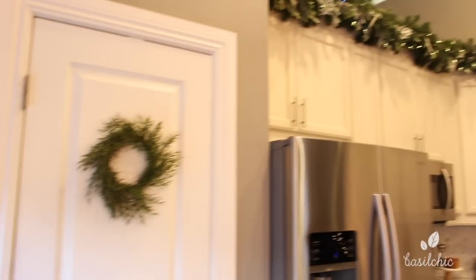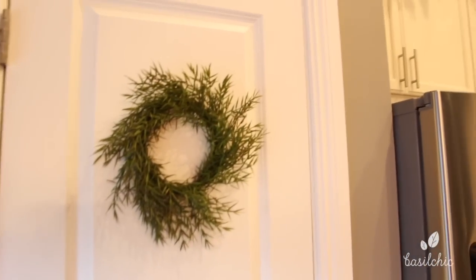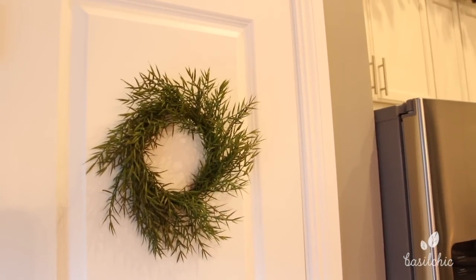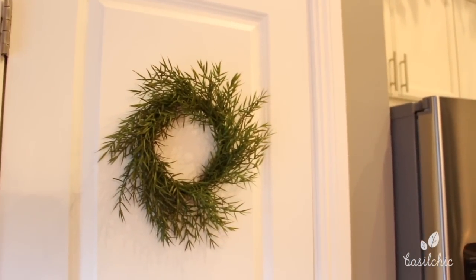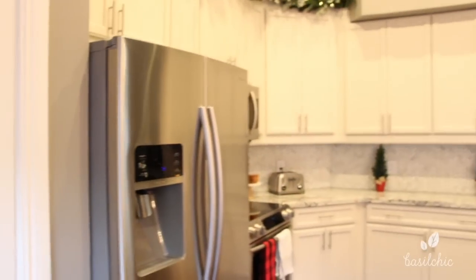And then of course on my pantry door, I have this that I got from Magnolia Market. This is their little rosemary wreath. I don't know if they call it that, but I call it that. This is actually one of my favorite ones, so I kind of want to get more. But this is the kitchen.